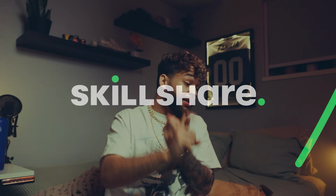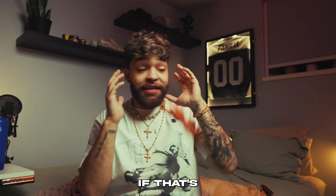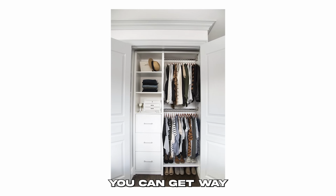Now that the bills are paid, if you have a closet or a dresser, chances are you're probably not using it to its full potential. Most closets have one single rack, maybe a little platform on top. And if that's the case for you guys, I'm telling y'all you can get way more out of that space.